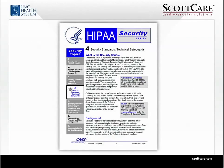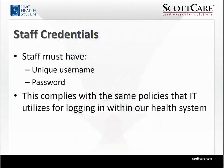So if you guys are real intrigued to read about this stuff, essentially the system does things that are in this document. It's about 17 pages. A lot of what you have to do in your health system is because of documents like these, and our systems have the capacity to do this. So my staff is required to have credentials. I'm sure some of you guys are like this out there. So they have a unique username, password, and this complies with our hospital policies.